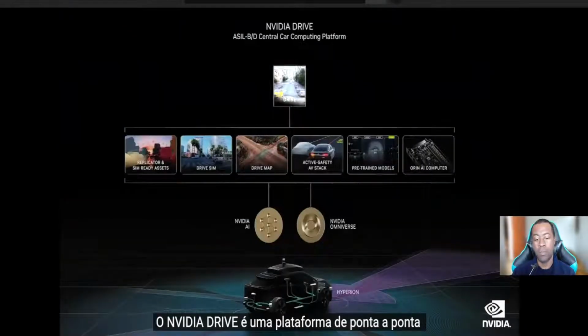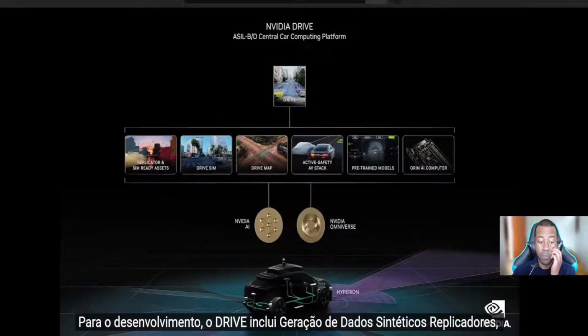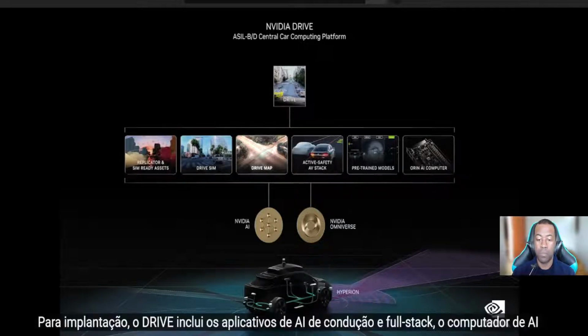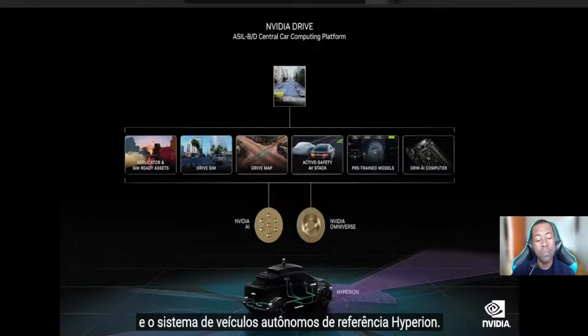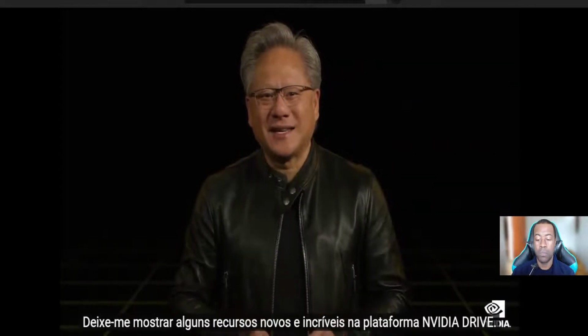NVIDIA Drive is an end-to-end platform for autonomous vehicle development and deployment. For development, Drive includes Replicator synthetic data generation, NVIDIA AI infrastructure, Drive Sim, and Drive Map. For deployment, Drive includes the full-stack driving and in-cabin AI applications, the AI computer, and the Hyperion Reference Autonomous Vehicle System. Let me show you some of the new exciting capabilities in the NVIDIA Drive platform.